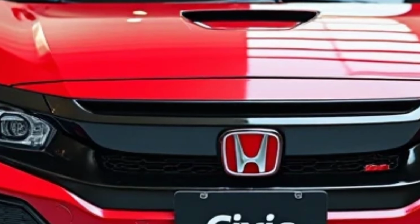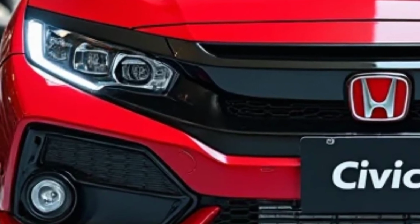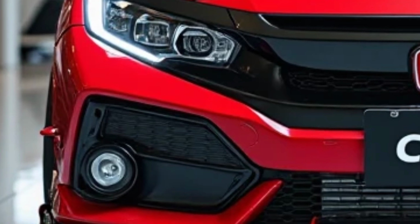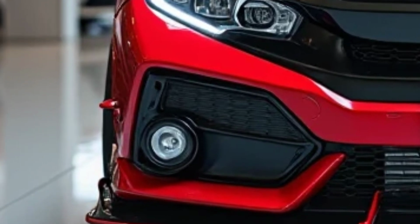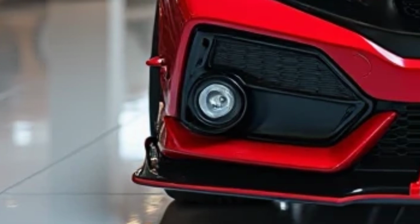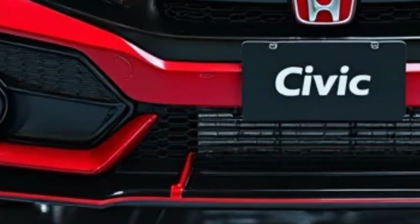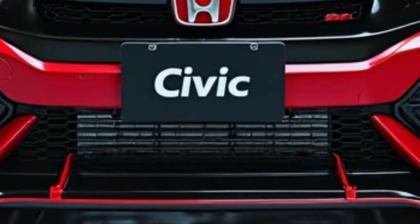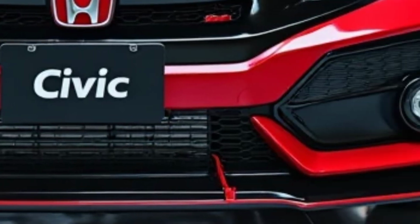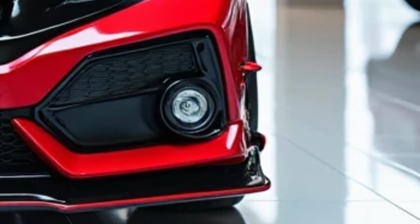Grille. The front grille on the 2025 Civic is wider and lower, giving the car a bolder, more assertive face. Black mesh detailing adds a sporty touch, while active shutter technology helps manage airflow for better efficiency at highway speeds. It's not just about style, this grille works with the entire front end to optimize performance and cooling.